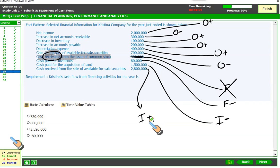Now, if your essay type question says you need to find out the cash flow from financing activities, what you're going to do is simply write CFF, or cash flow from financing activities. And you just have a single number, so write it the way it is. No formatting required. This is the single outflow, $80,000, and that perfectly matches your option B.